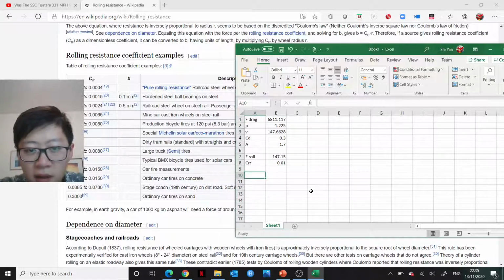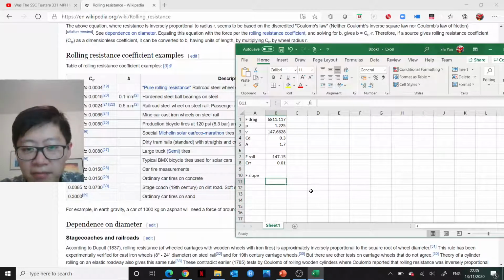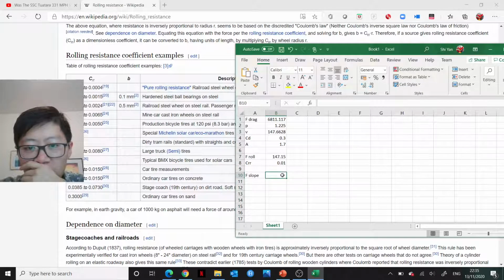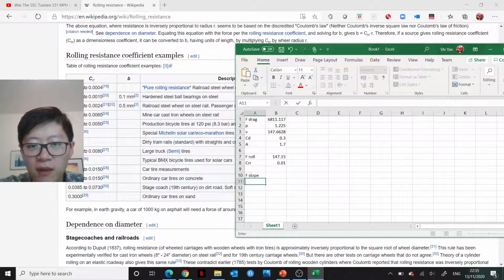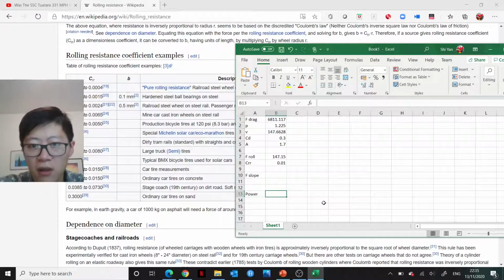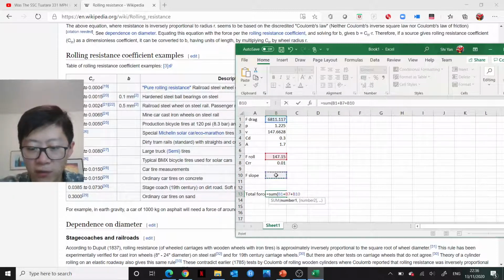All right, and then the important thing is F slope. That is the big unknown, because we don't know, well, I guess we could try and find the slope of that road. And it will depend. Okay, so let's try some numbers. Wait, no. First of all, power. Let's try, so total force is the sum of three forces. So for the moment the slope force is 0.